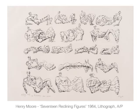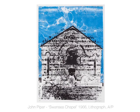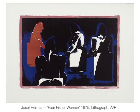By about 62 or 63, we'd published a Henry Moore, which was rather like this one, but it was in full colour. We published John Piper and Joseph Herman, a really good portfolio of artists' work.